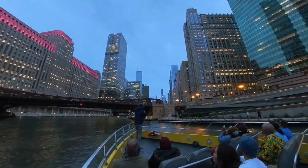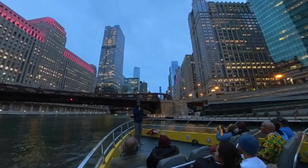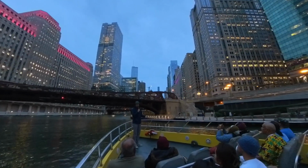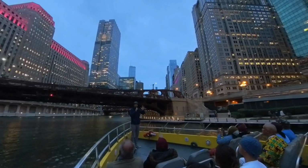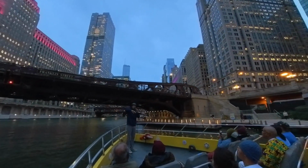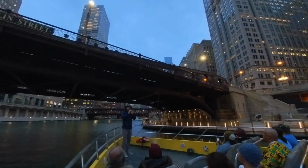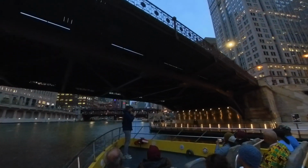Also, as we pass through this bridge, Franklin Street Bridge, it'll be my favorite viewpoint of our tour because it gives you a long shot, almost like a hallway corridor view of the last remaining stretch of downtown. It's a bunch of different styles, a bunch of different buildings, almost kind of framed narrowly together. It's just a cool shot of the remaining part of the city.